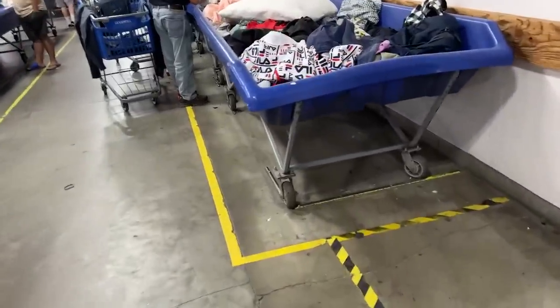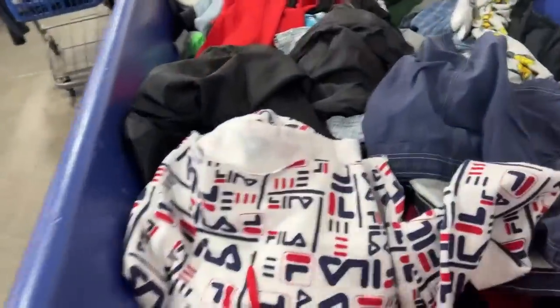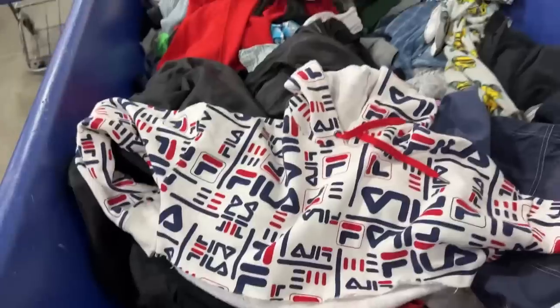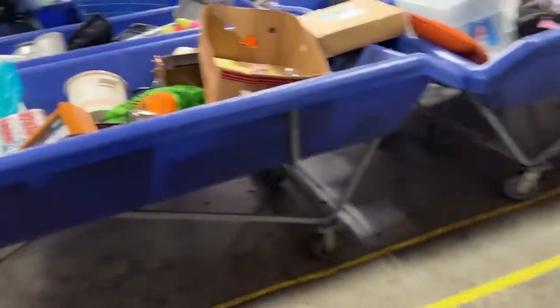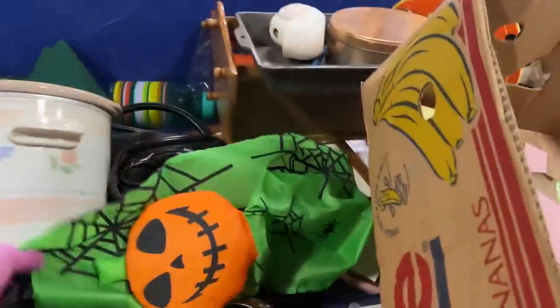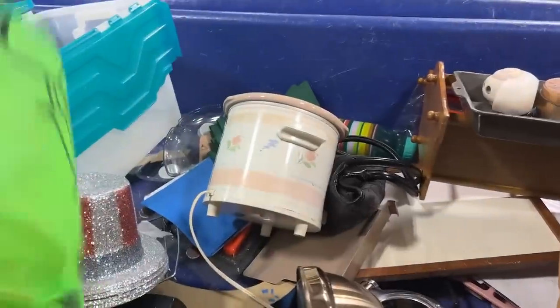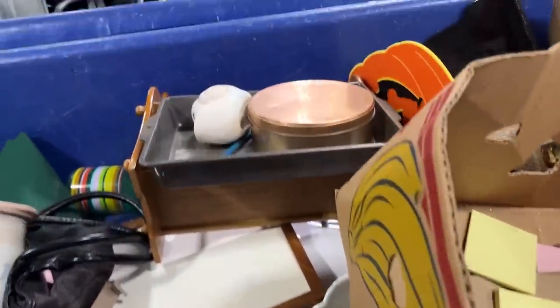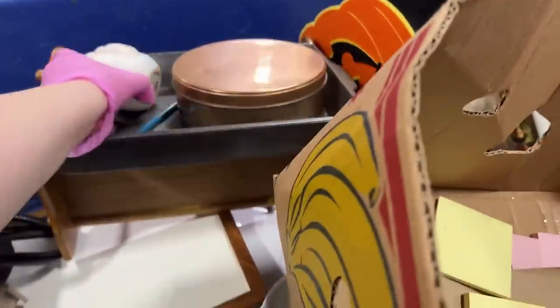Oh, I see Fila. Somebody made a cute crop top. Fila size large, and they cut the bottom to be trendy. I saw a pumpkin. What are you? I'm confused. We already looked in here, but it doesn't hurt to give it a second gander.